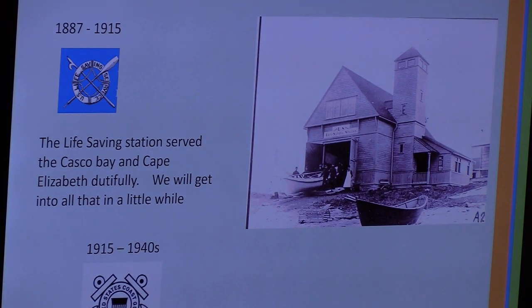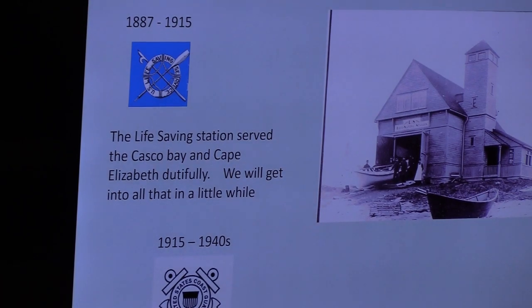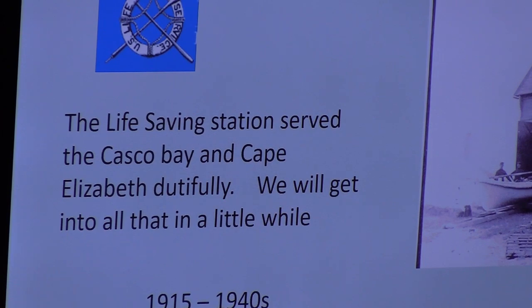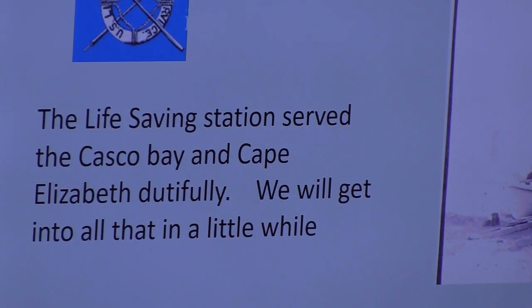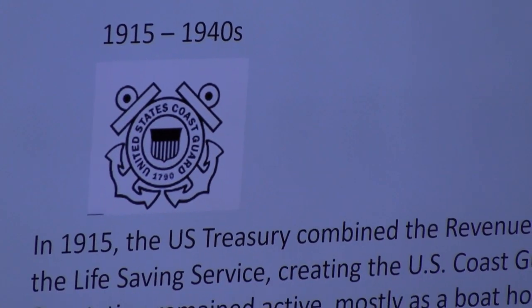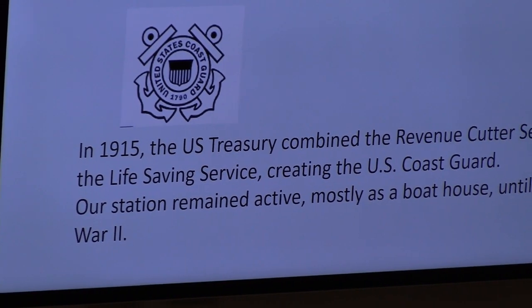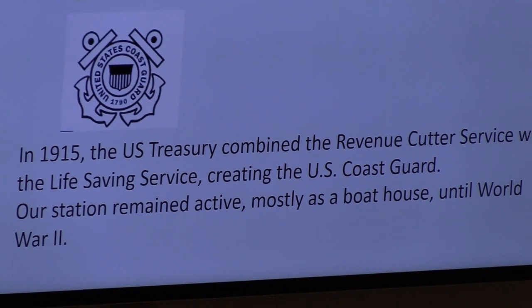Remember, we're just talking about the house right now. So the house was part of the life-saving service from 1887 to 1915. And it protected Casco Bay and Cape Elizabeth. And I'm going to get into that much later, about what it really did. But I'm just talking about the house. So in 1915, the life-saving service got folded into something called the Coast Guard, which we'll get into later too. And then from there, the house was really just a boathouse down there. It was storage for boats, because Dyer Cove was a really cool place to keep boats. And they had motorboats and things back at that point.